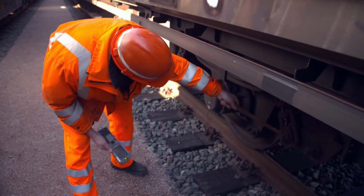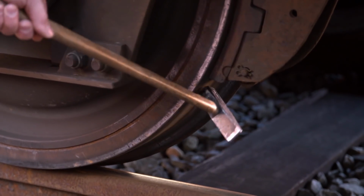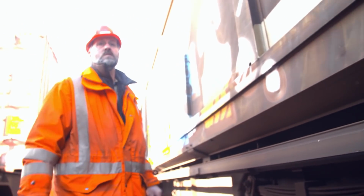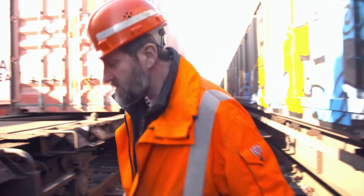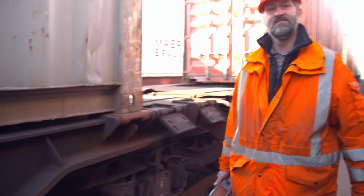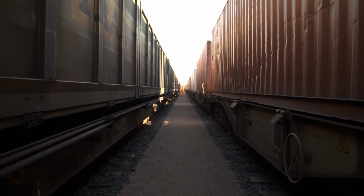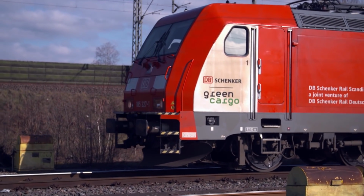We have brake pads here. This is the brake shoe. When the brakes are applied, they sound dull. Can you hear it? When the brakes are loose, afterwards they sound bright. Let's take a look here. This should be released. Then it sounds like this when they're off. You can hear if the brakes are off or on. Everything is fine. The longest train in Germany can set off for Denmark on time.